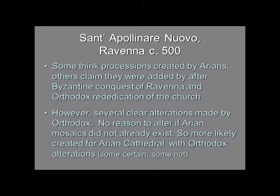Now, who created these? Were they created under the Arians, or were they created after the Byzantine conquest of Ravenna and the Orthodox rededication of the church? Some people say, oh, they're so Byzantine, they must be Byzantine. However, when we look at them, we'll see that there are several clear alterations that had to have been made by the Orthodox. There would be no reason to alter them in these manners if the Arian mosaics did not already exist. So it's much more likely that these were created for the Arian cathedral, and then when it was taken over by the Orthodox, there were some alterations made.